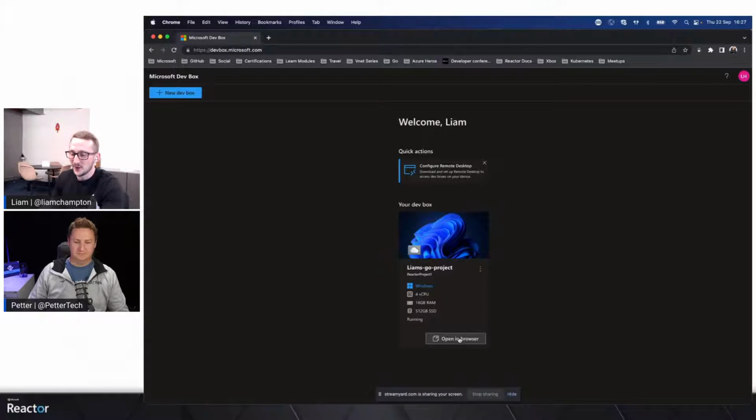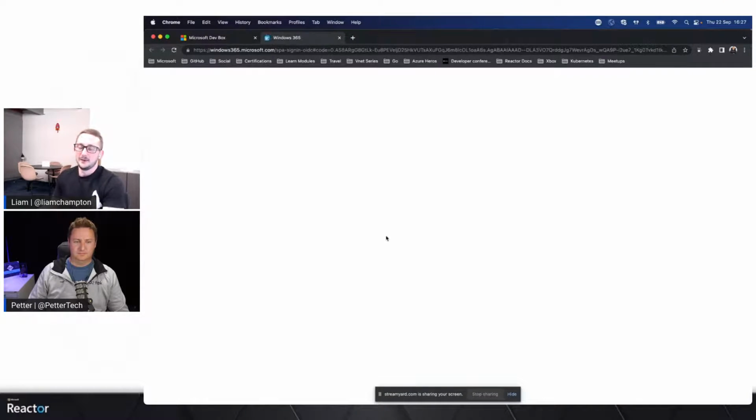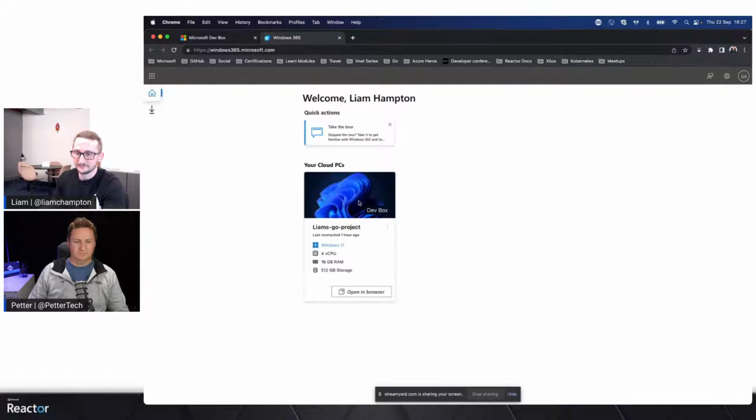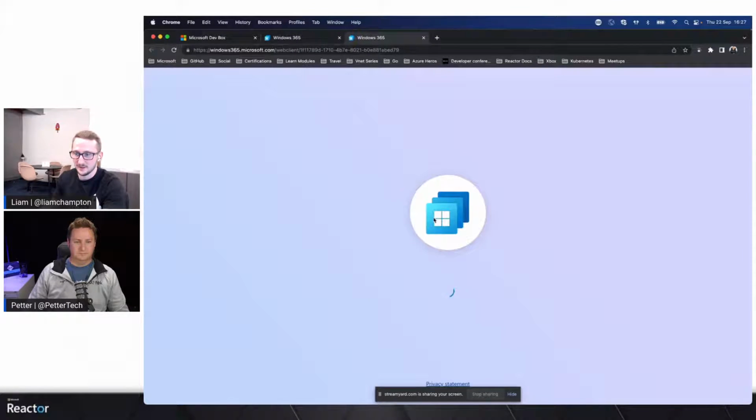So what I'm going to do is I'm going to open in the browser. And all this is doing is it's kicking off a new browser tab for me. And it is loading up the DevBox environment. And there we go. So open that in the browser.